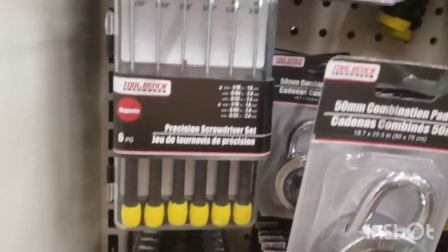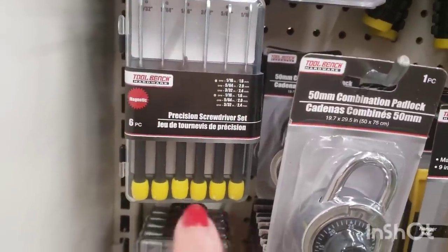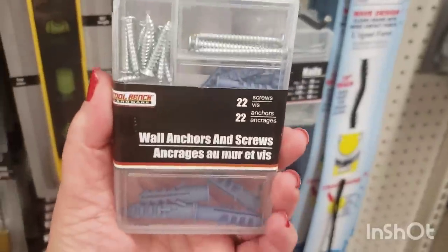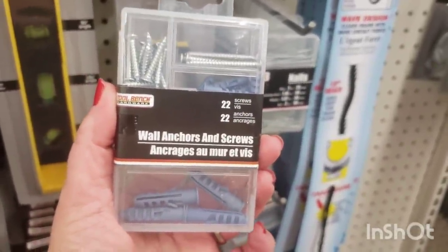They also have their precision screwdriver set, which I just wanted to mention is awesome. And you need that to change the batteries in those candles I was just sharing with you guys. Also, they don't always have this, and I think this is a phenomenal deal as well. Wall anchors and screws for a dollar. This is like $4.99 at Home Depot.